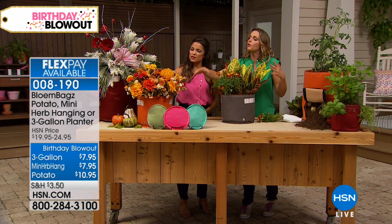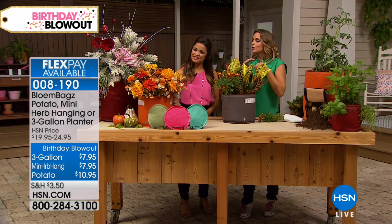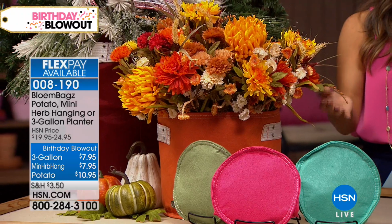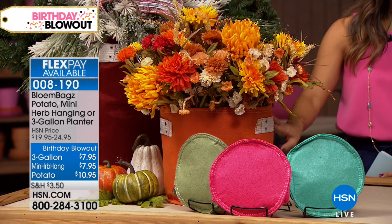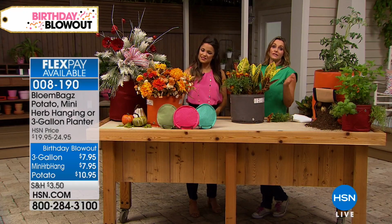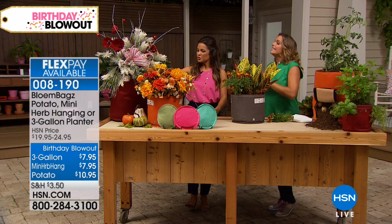Now, moving down towards you, Miss Michelle, right in front of you, my buddy Galen put together just a beautiful fall look. Because the colors of the bloom bags are so bright and vivid, pair this with all of these autumn colors and you're just going to have a wonderful centerpiece for a table or even a front door decoration. Wow. And look now, at this one. Isn't this so pretty? Beautiful.